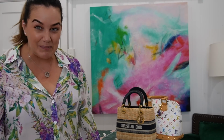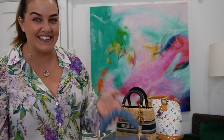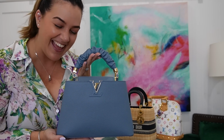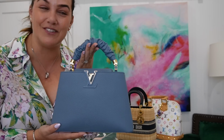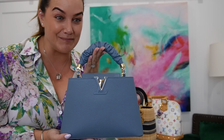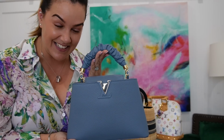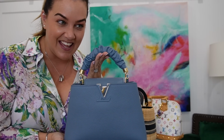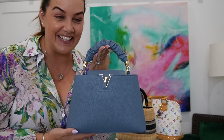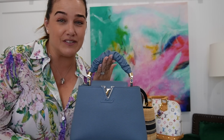In the middle, between the least favourite styles and the most favourite styles, is the Louis Vuitton Capucines BB. Yes, I have two of these. Yes, I've just told you how much I love them, but I don't carry them very often, and that's because I find them rather delicate bags. I've got to be in the mood to carry them because they really are top handle only. Similar to the Dior, but I have two, so it bumps it up.